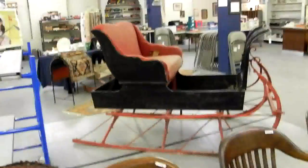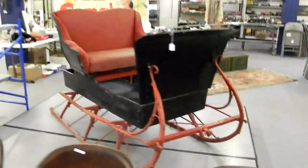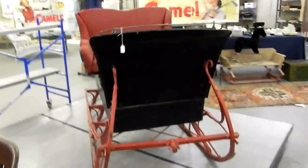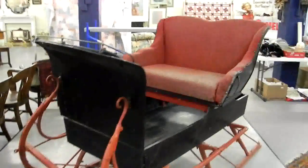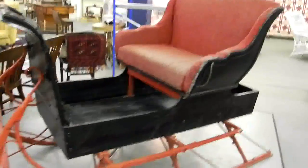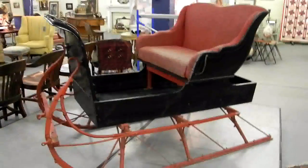This is a cool thing here, the horse-drawn sleigh. Absolutely perfect time of year for this. And it's nice, it's not huge. It can easily go, I mean, if you've got a cargo van, this will go on the back of the cargo van. The trailer will move this easily enough. It wouldn't go in a minivan, but you can get it home if you want to.